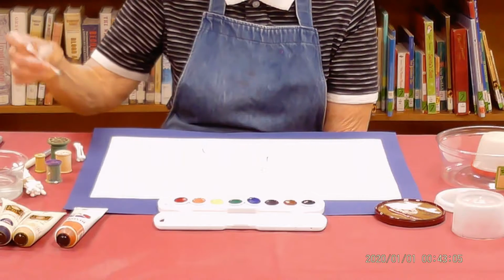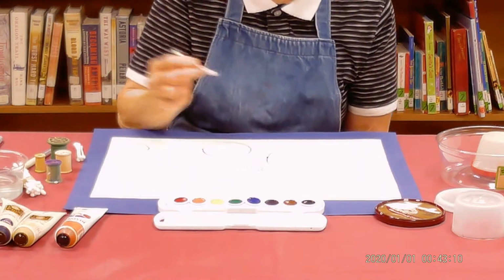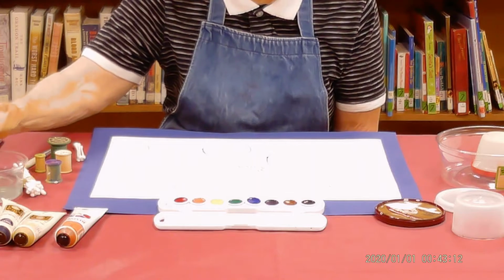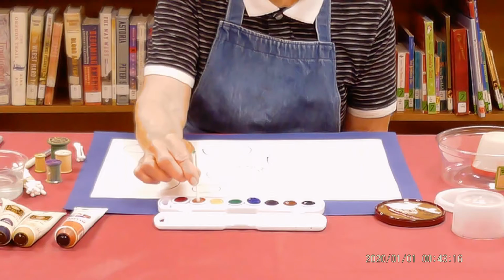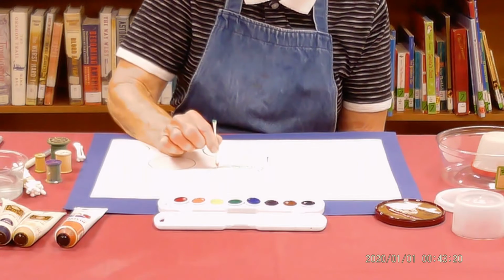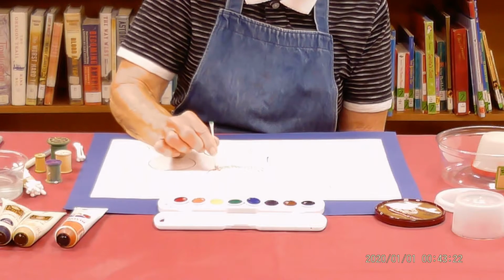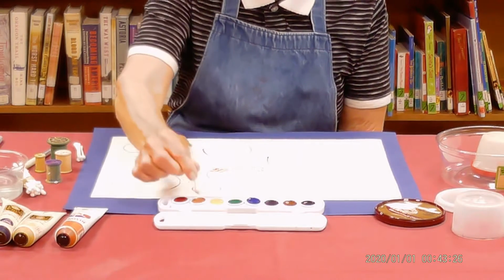When it's time to change colors, Q-tips are great because you've got two ends. Let me see. Dampen it a little bit. What color next? Orange? I think so. Orange and green always look so great together. Oh, look at that color now. A bit more.